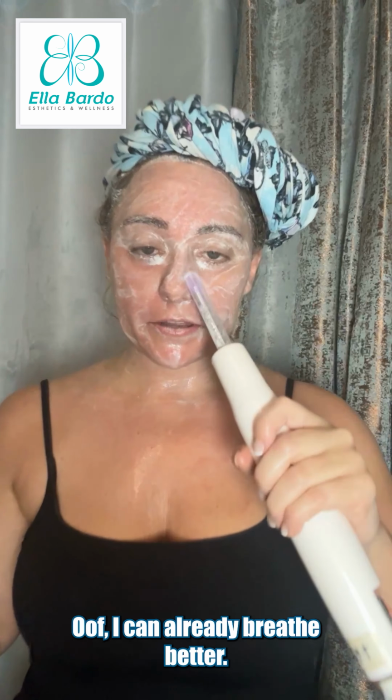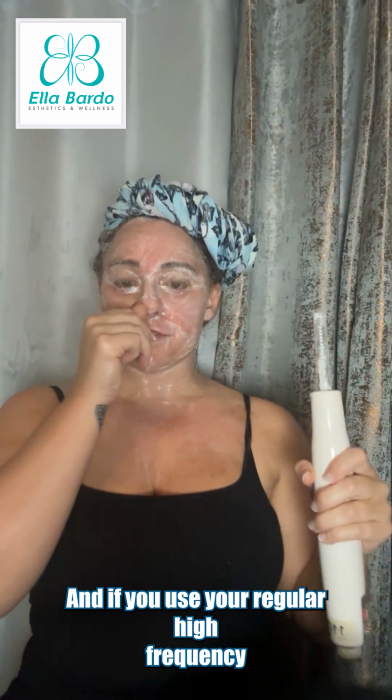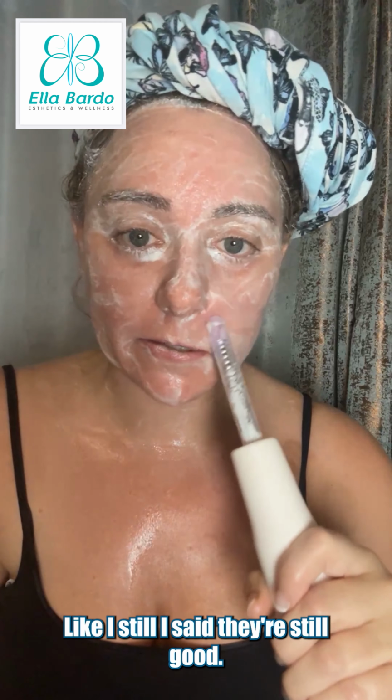Woo, I can already breathe better. That is amazing. And if you've used a regular high frequency one before, you're probably like, what are you doing? That's just for zit zapping. Oh my gosh, this can do so much more. I am going to have an at-home class coming up with the regular high frequency. Like I said, they're still good.